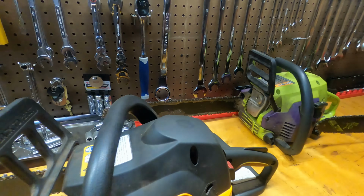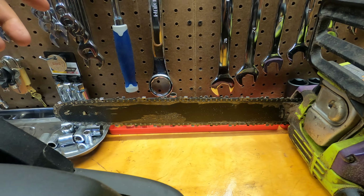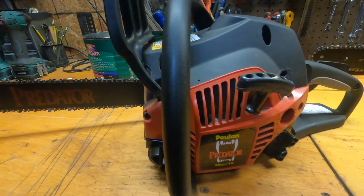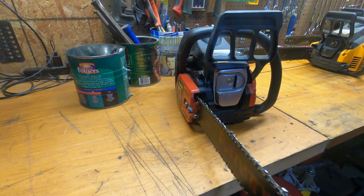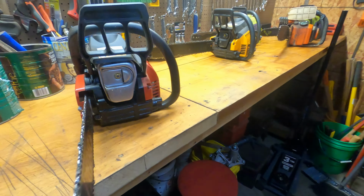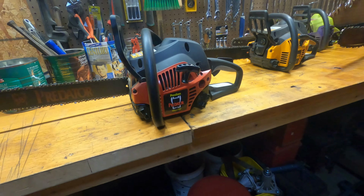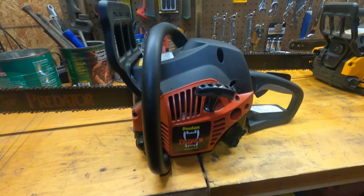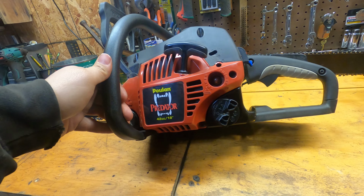Whereas, like this saw here, this bar used to be all black and it said Wild Thing on it, and it's worn down because it's been used enough. So this saw has to have really light use on it because it's not worn at all. I guess that side is a little bit, but he said that he used it about a year ago and hasn't started it since.